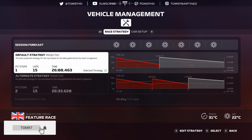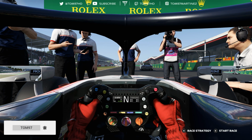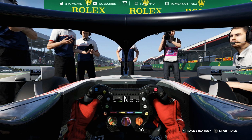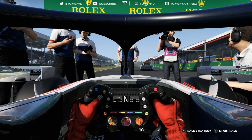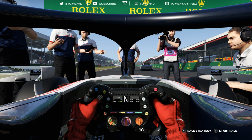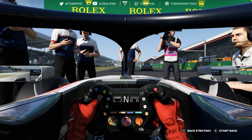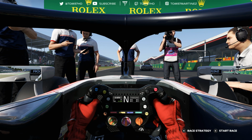The only problem is I've not done any dry weather running this weekend. This is my very first dry session, so the AI might be quite fast off the bat, so we might struggle to beat them. I'm going to try our best. Hopefully we can make it work and we can score some decent points. So with that being said, let's get racing here at Silverstone and let's try and pick up the full 25 points. Right, here we go.